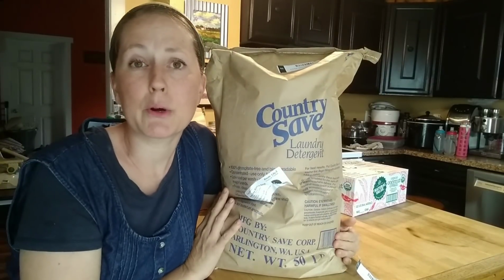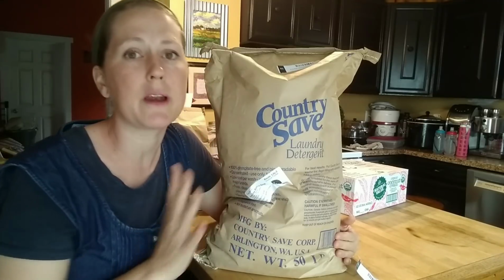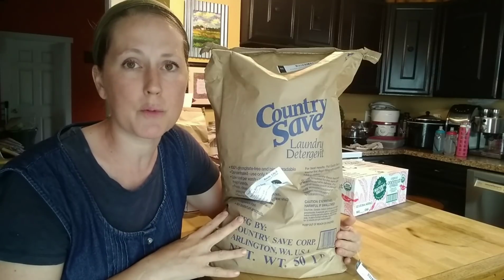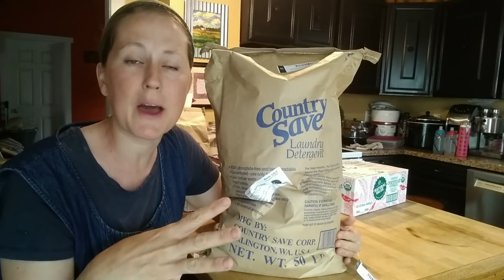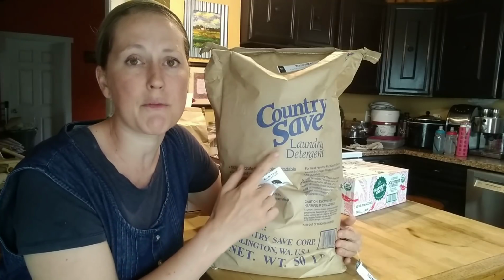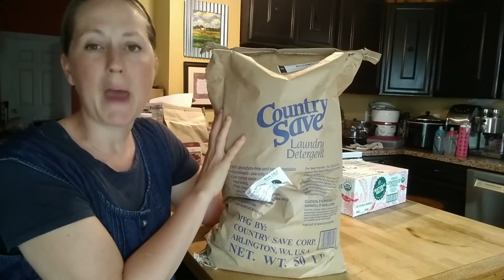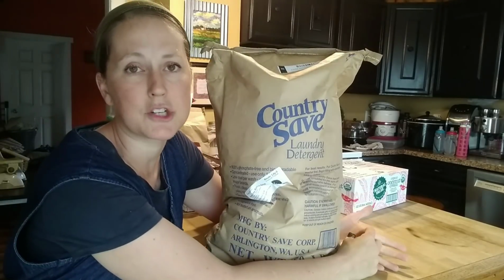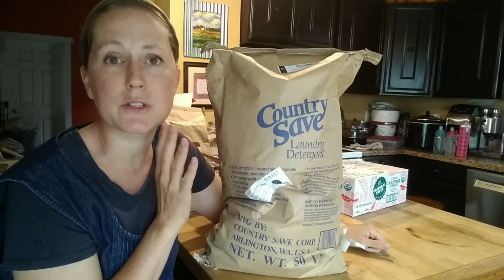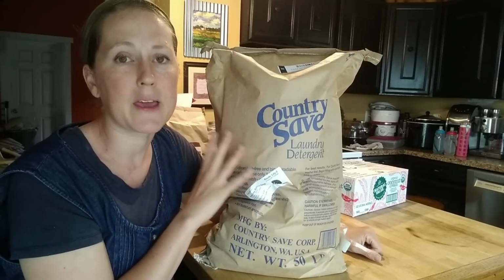My final purchase for this month, I think in my last bulk purchase, I did our dish soap. Now it was my turn to do our laundry soap. When I'm not making my own laundry soap, which I haven't been lately because I've been very busy with outdoor work, this is the laundry detergent that I like to use. It's Country Save powder. Why I like it is that it comes in this bag versus coming in plastic jugs. I also like it because it is safe for my cloth diapers. It does a great job of cleaning our clothes.